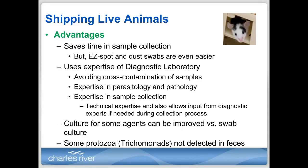Live animals, when would they have advantages? Well, some people find it easier just to put animals into a crate and ship them to the lab than to take all the samples themselves. But I think if you're collecting serum, Easy Spot is probably easier than even putting them into the crate. Dust swabs are easy. Shipping live animals uses the expertise of the diagnostic lab more fully. So if it's some sort of tricky diagnostic situation, it may make sense to send live animals so that the diagnostic experts can really take a look at it. And sometimes if you're trying to culture for anaerobes, it's easier to do it by culture. We're developing PCR. There is PCR for trichomonads now, but if you're just sending feces for parasitology, remember that some protozoa don't form cysts.